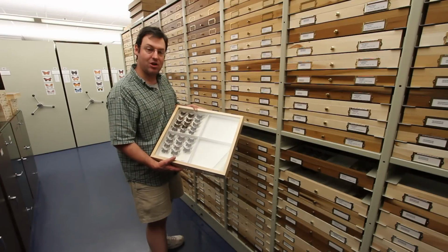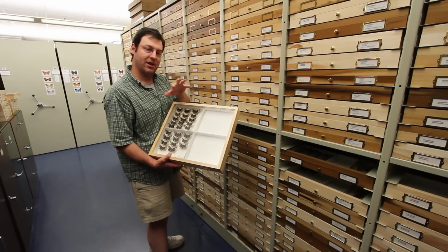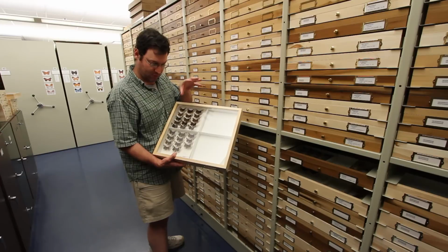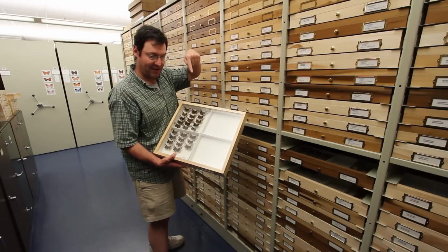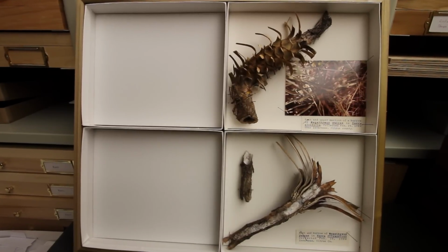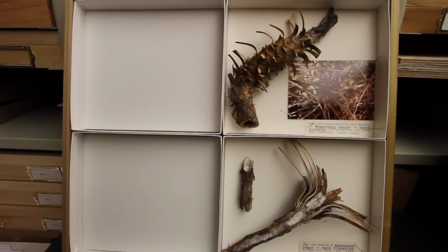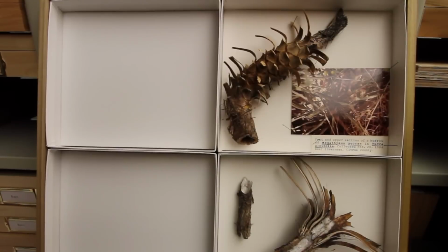Now, these are very unique skippers. Unlike almost all other skippers that build leaf shelters on their larval food plants, the giant yucca skipper larvae bore right down into the stalk or the root of their yucca food plant. If it's a small plant, they may actually kill the plant. If it's a large plant, the plant survives but is unhappy for a year or two.